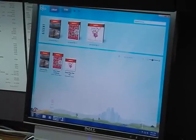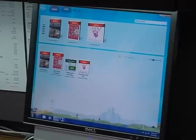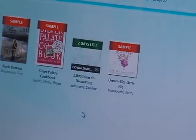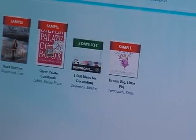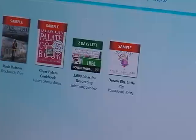And after a few moments, the book that we just checked out will appear. If we click on it, we'll download the book. And of course, it also notates how many days you have left, if you're looking at that as well. So your books that have a green ribbon across the top are your library books. Got it.